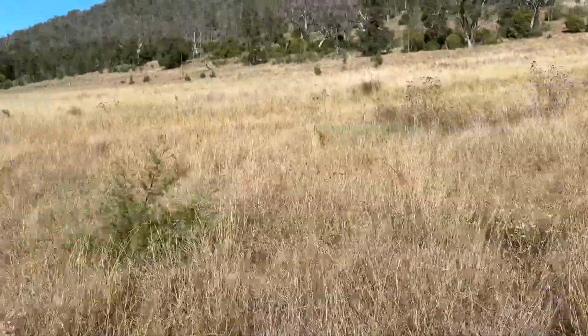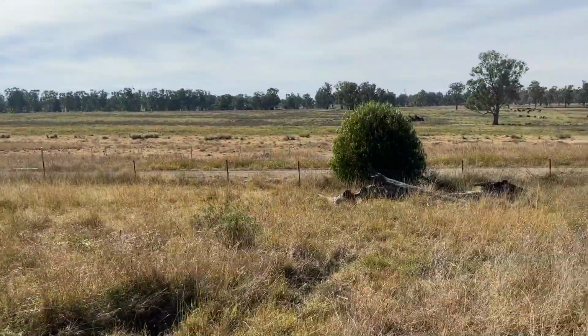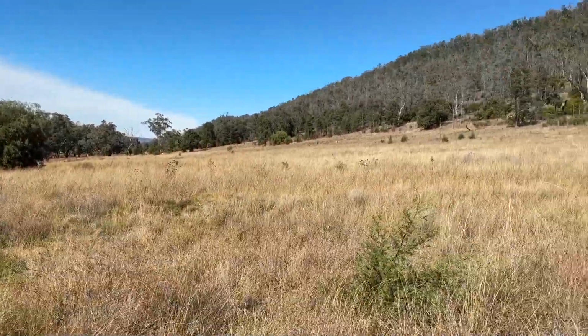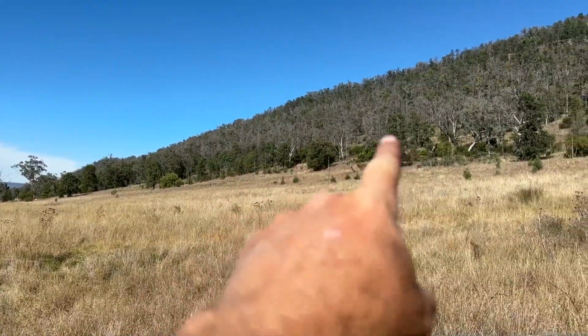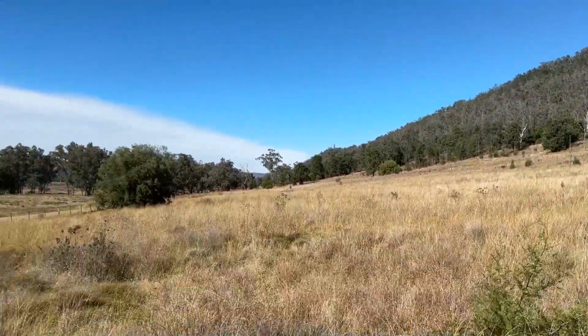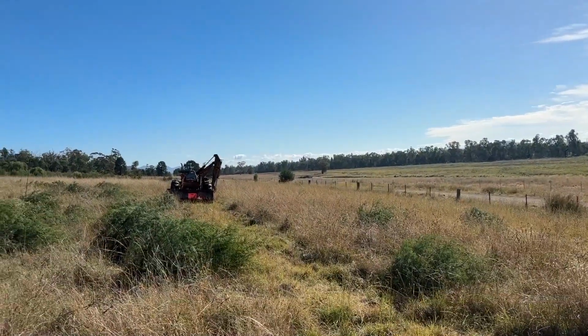So the easiest thing to do is to start at that end and work this way, because this patch and the one over there are the problem children. So I'll go and whip this little one out here, give that one a little bit of a prune so I can get past it on the tractor, and then there's a pine tree up there somewhere that I saw the other day. I'm going to go and chop down, so I'll see you up there in a minute. Still an awful day, cold and grey and miserable.